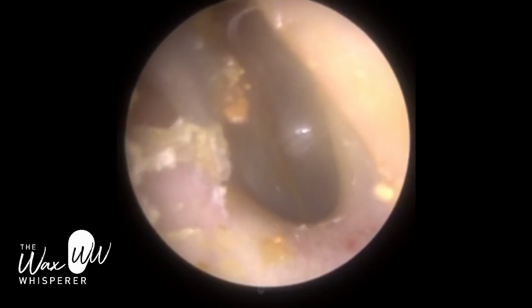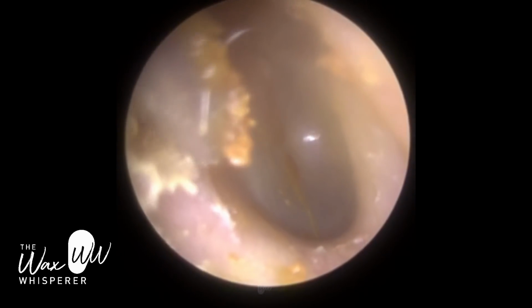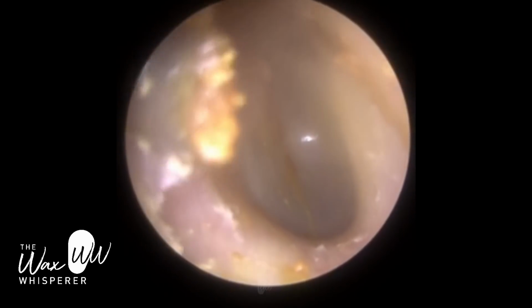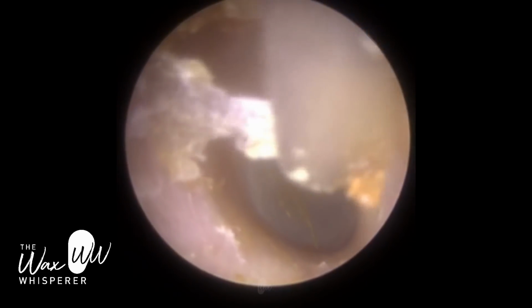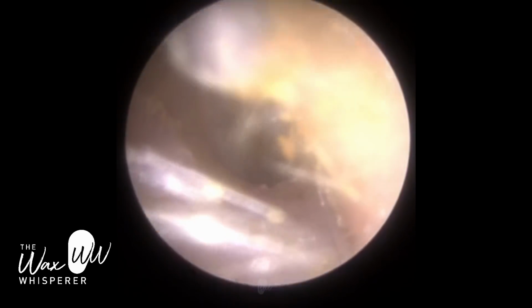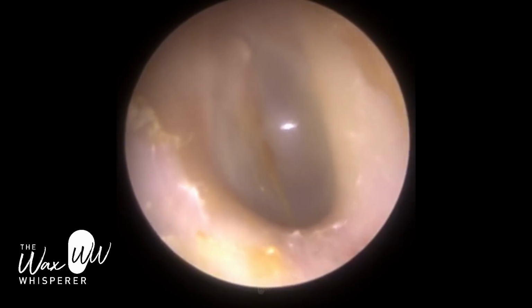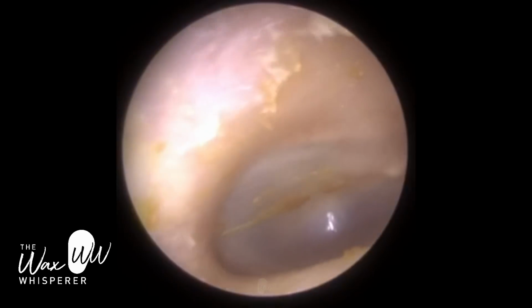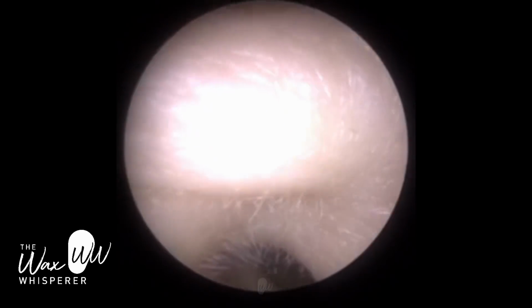So in general I would say the patient's earwax is quite dry overall, which would suggest that they don't have the ceruminous glands. So there are two distinct types of earwax, wet and dry. If you have wet earwax, it means that you've got the ceruminous glands. If you've got dry earwax, it means that you don't have the ceruminous glands. So if you look at the patients, and you'll see it in a moment, we're just going to switch to the left ear. This is just a final examination of the patient's right ear.